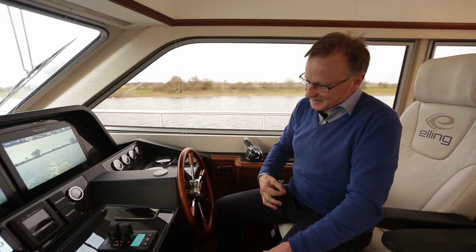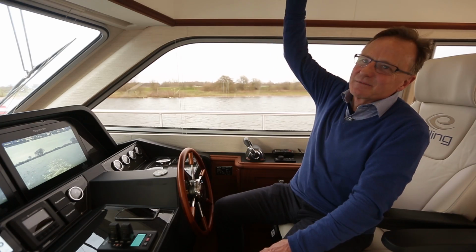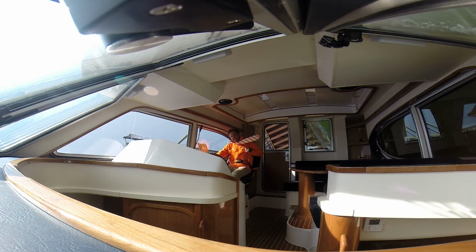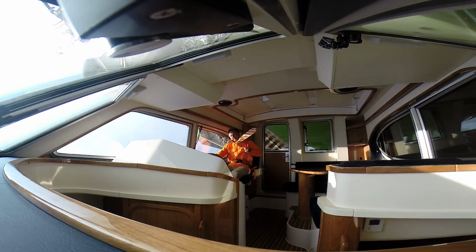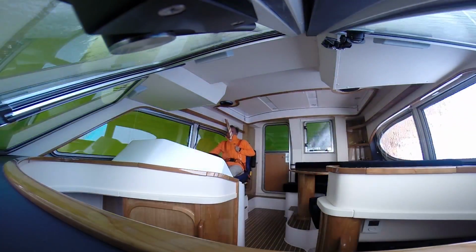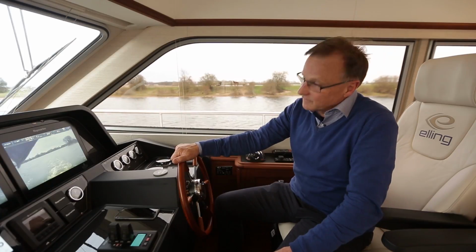I had my tie on, so you could see the angle, and at a certain moment the tie was hanging upside down, so you could see that the boat was really upside down. And then we released the cable and the boat popped up immediately. So now it has been proven in practice. Elling boats return on an even keel no matter how badly they are tilted.